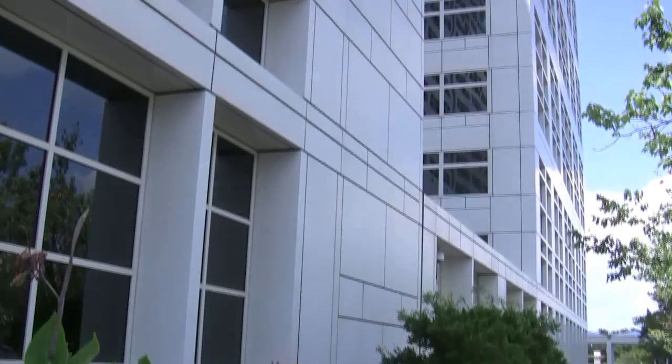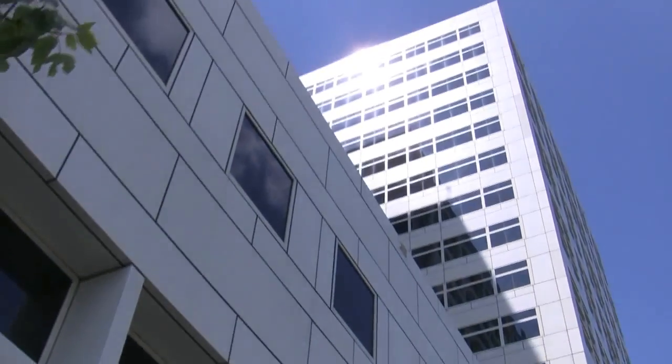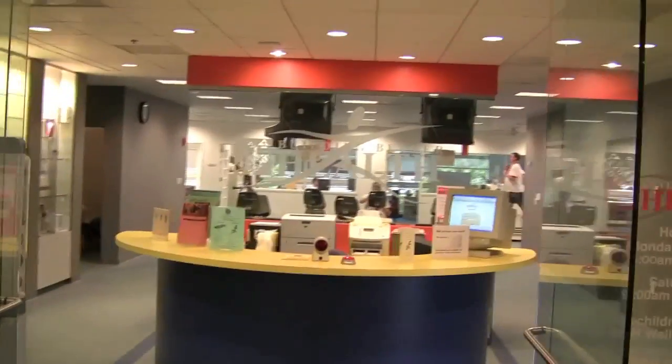The SSC is like its own little city. It has 4 separate ATMs, a full-size workout gym, and it even has 2 cafeterias. You can get an Asian noodle bowl, a calzone, or you can even get breakfast.